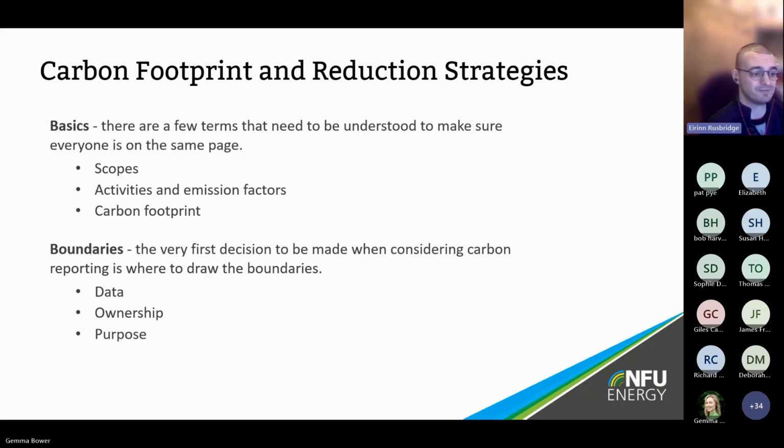Ownership, whether it's financial control, whether it's operational control, or whether it's some other sort of, if you're getting contractors to come in, then that's a place that you can start to draw boundaries of are these emissions something that should be accounted for, should be inherited by my business?